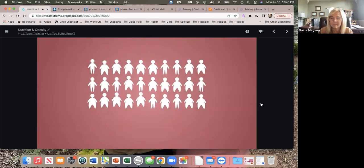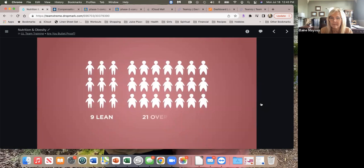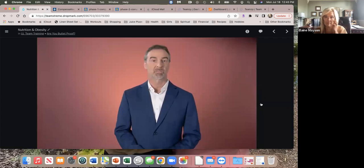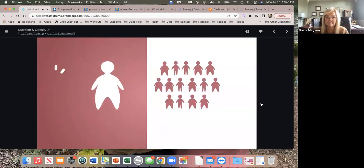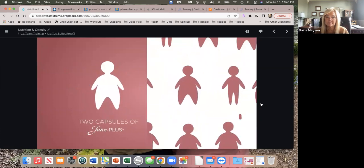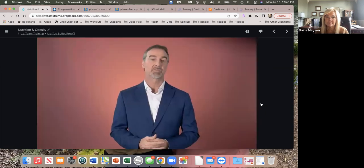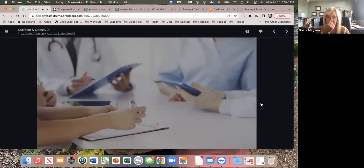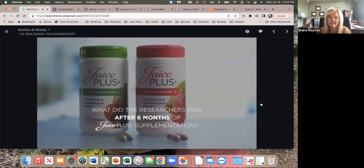They tested 30 boys ages 6 to 10. 9 of the 30 boys were lean, 21 were overweight. All 30 received nutrition counseling from a registered dietitian. 15 boys in the test group received 2 capsules a day of Choose Plus. The other 15 boys received 2 capsules a day of placebo. The duration of the test was 6 months. So what did the researchers find after 6 months of Choose Plus supplementation?